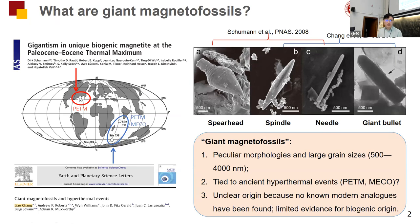In previous studies, four types of giant magnetofossil crystals have been found. Schumann et al. found three types of giant magnetofossils in PETM sediments in New Jersey: the spearhead, spindle, and needle. And Professor Tang found another type of giant magnetofossil, called the giant bullet, in the PETM and the Miocene near the Southern Ocean near Antarctica.